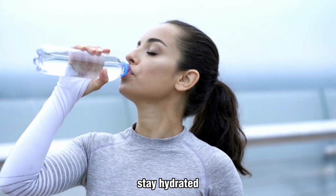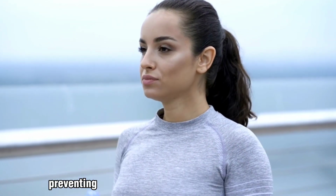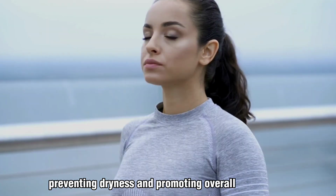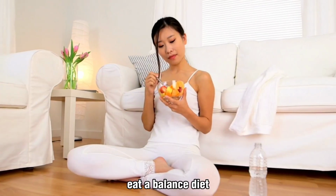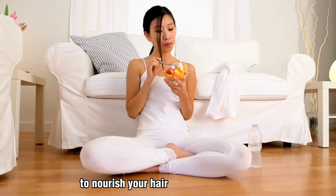Stay hydrated. Drinking enough water keeps your body and hair hydrated, preventing dryness and promoting overall hair health. Eat a balanced diet. Incorporate nutrient-rich foods like fruits, vegetables, and lean proteins to nourish your hair from the inside out.